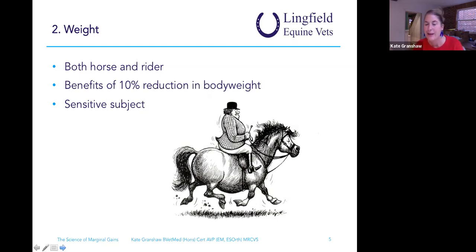And obviously that's where Slimming World and Weight Watchers and all the other diet and lifestyle companies are aiming to improve health overall. It is a sensitive subject and it can be a difficult one to tackle, but I don't think that means we should avoid it. By building body condition scoring and regular body weight calculations into our routine, our practice offers a worming program, and as part of that we weigh the horses and body condition score them twice a year.